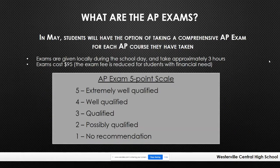So the AP exams are taken in May, and they are on a 5-point scale from 1 to 5, 5 being the highest. Typically, scores of 3 or better will earn either college credit and or course advancement in college. The cost for this year's exams are $95 each, and we do offer reduced pricing for students with financial need.